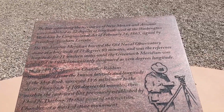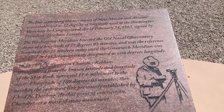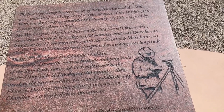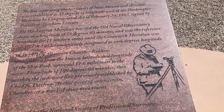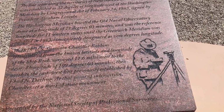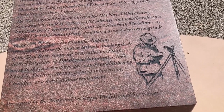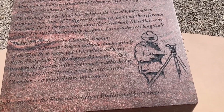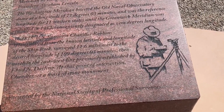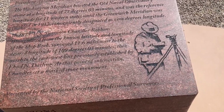The line separating the territories of New Mexico and Arizona was established as 32 degrees of longitude west of the Washington Meridian by Congressional Act of February 24, 1863, signed by President Abraham Lincoln. The Washington Meridian bisected the old Naval Observatory Dome at the longitude of 77 degrees 03 minutes and was the reference longitude for 11 western states until the Greenwich Meridian was adopted in 1912. Conveniently designated as 0 degrees longitude.